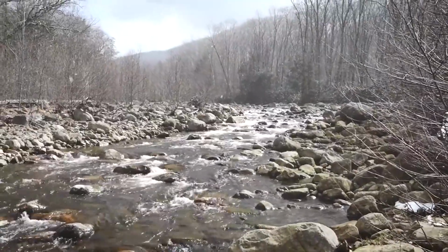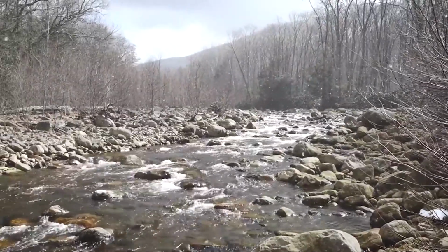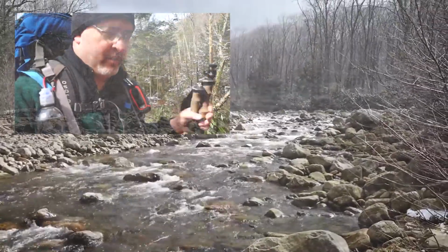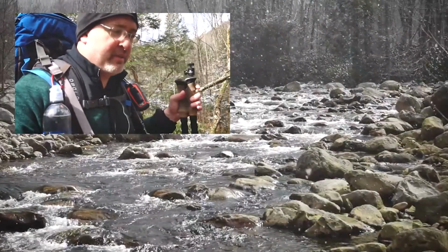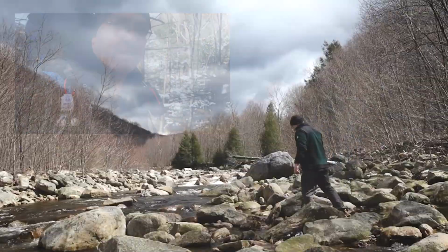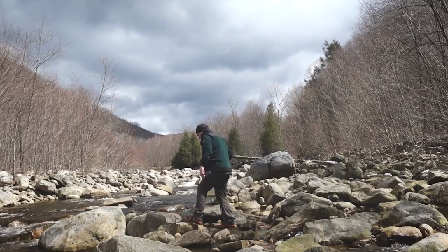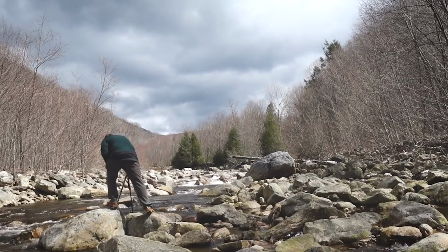Now, I have only been backpacking for about 5 years at this point, so I'm still kind of a newbie. Don't really know exactly what I'm doing. I'm still learning stuff every time I go out there, especially carrying camera gear. What's nice about Red Creek is it's kind of flat going in, so you can go in a couple of miles without having to hit a whole lot of elevation, unless you choose to. There's some other trails you can jump off of and climb a little bit.